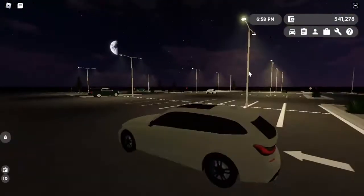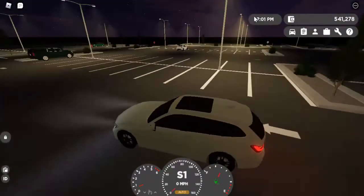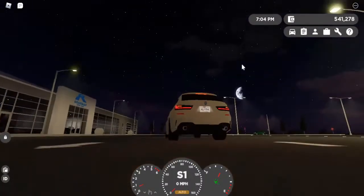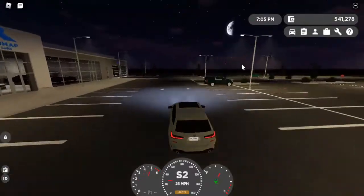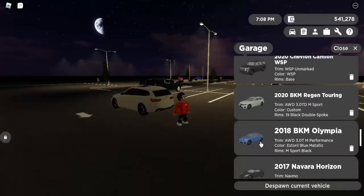Next, we have this Grand Touring BMW 3 Series. It is in an M package, which is actually pretty nice. I actually got this idea from Jay the Gamer. He's a fellow YouTuber and a staff of SGVRP, but yeah. Overall, this one's pretty nice. This one's actually pretty fast for a Grand Touring, and pretty cool car.